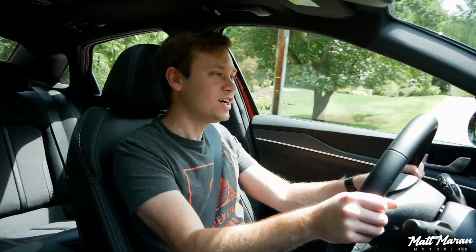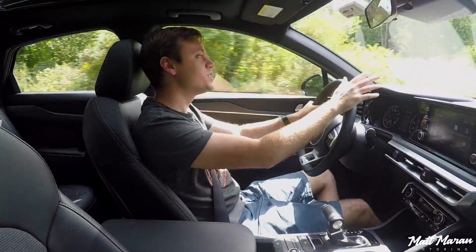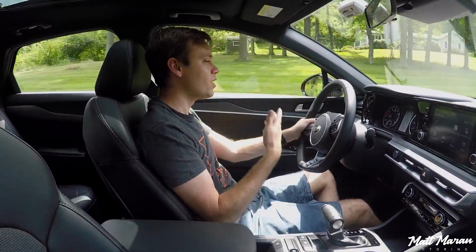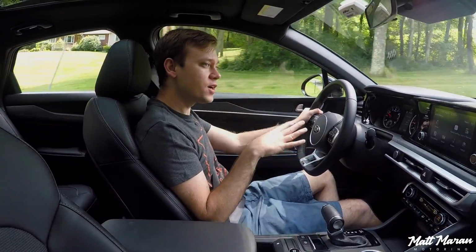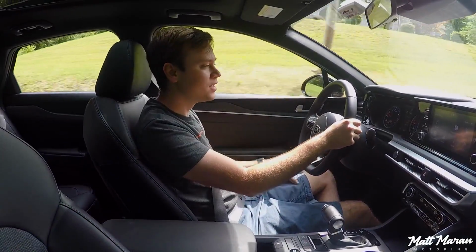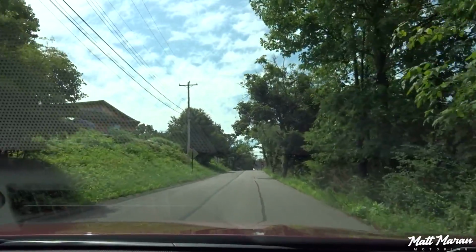Other things though, they all have laminated front windshields here. They're acoustically laminated, so it gives you a nice quiet ride. Now obviously we're only doing about 20-25 miles an hour here, so pretty slow speeds, but it's very quiet and it feels very subdued. The ride is also really nice and smooth, and we're on a pretty smooth road, so we'll test it out once we're on a rougher road. But right now it really feels nice.